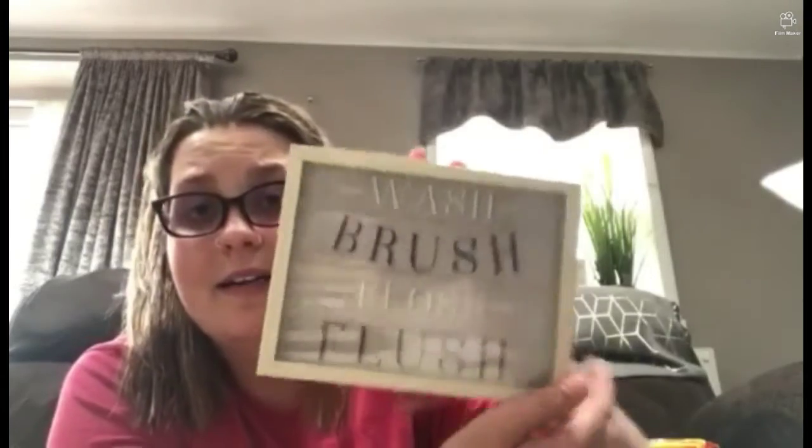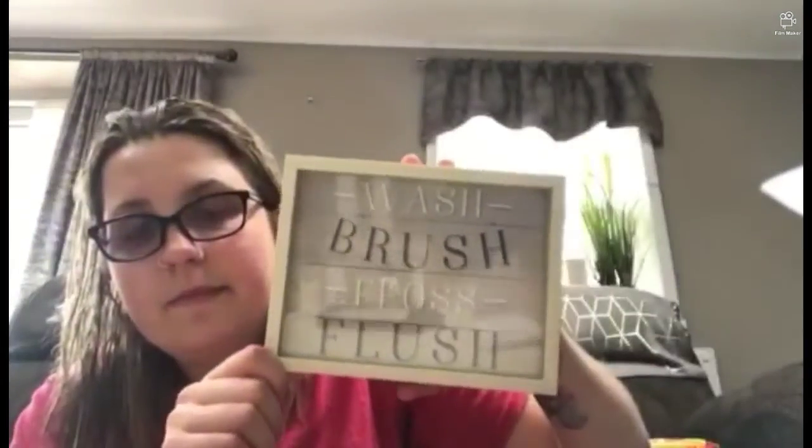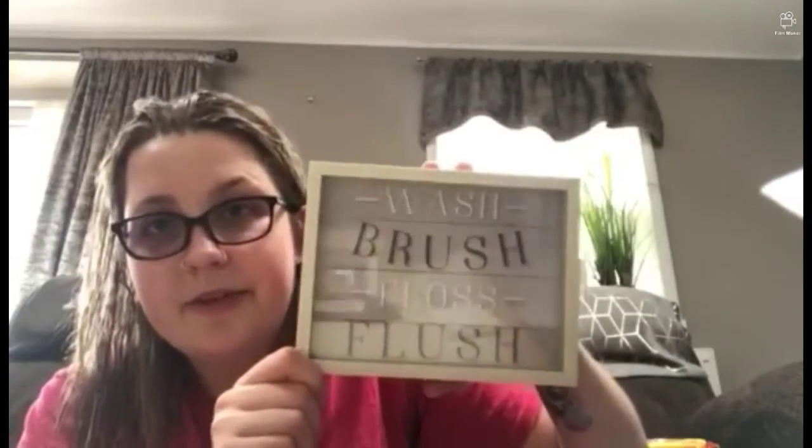And then the last thing that I bought was this. It says wash, brush, floss, and flush. Say that real quick without messing it up. Okay, so it's a cute little pack that will go perfectly in my bathroom. And I just think it's so cute and so funny. Like, wash, brush, floss, and flush.